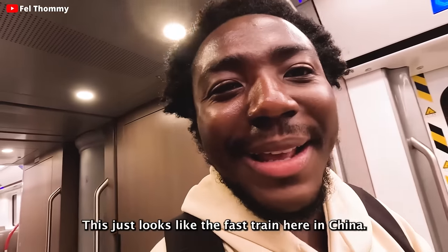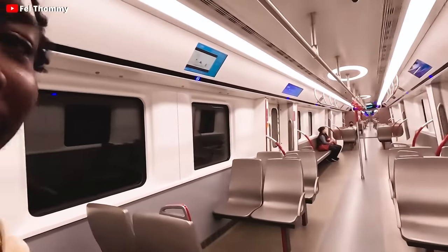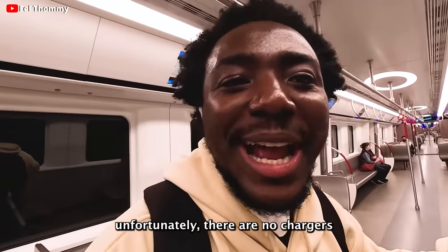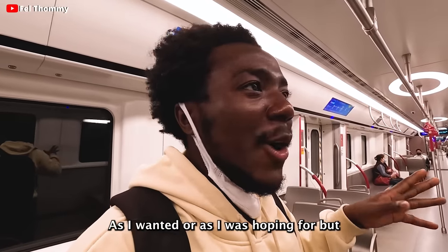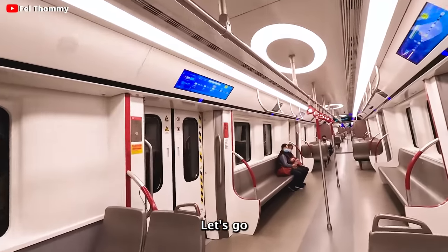This just looks like the fast train here in China. Unfortunately, there are no chargers as I wanted or as I was hoping for, but this looks good, man. Enjoy. Let's go.